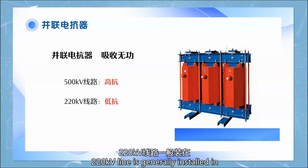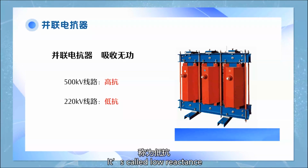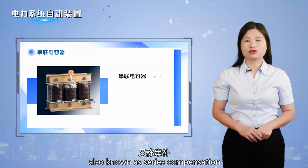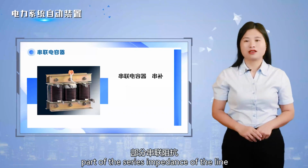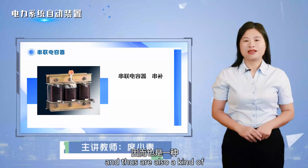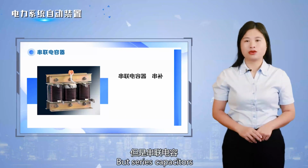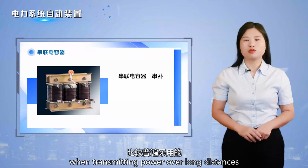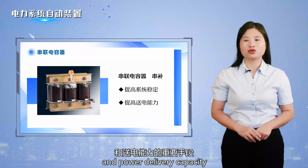On a 220 kV line it is generally installed on the third side of the transformer winding. It's called low reactance. Sixth, the series capacitor, also known as series compensation, is used to compensate for part of the series impedance of the line, thus reducing the reactive power loss when delivering power, and is thus also a kind of reactive power compensation equipment. But series capacitors are more widely used as an important measure in power systems when transmitting power over long distances, improving system stability and power delivery capacity.